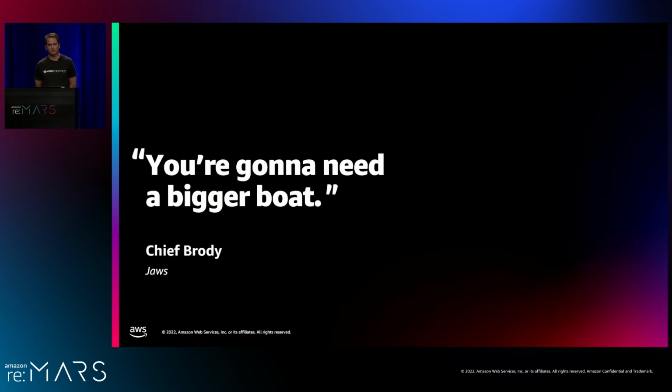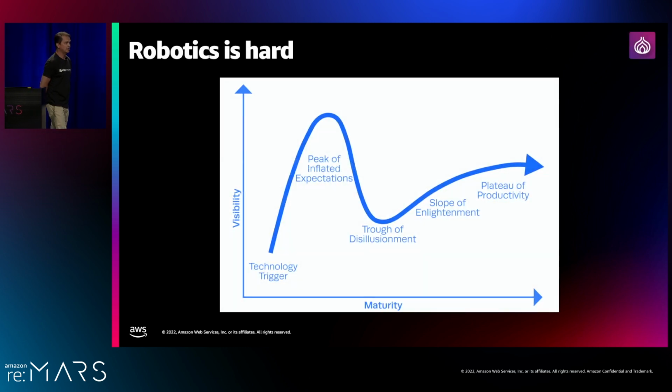We're going to need a bigger boat. Or we're going to need a different way to solve the problem. Or we're going to stay in the trough of disillusionment for a long time while that long tail of small one-off problems is worked through. So how do we do it?